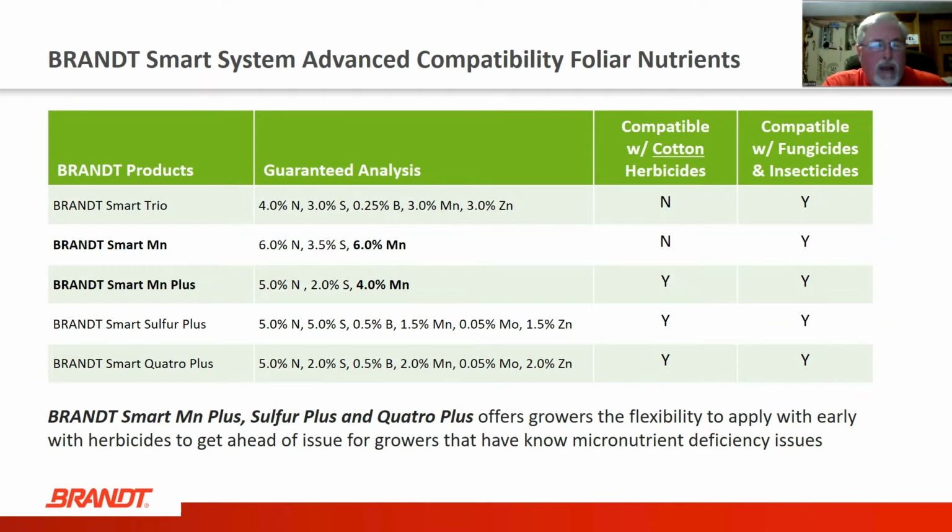One other comment I'd make about Trio and Smart Quattro Plus: both have stress mitigation properties in those chemistries that reduce the amount of foliar injury, or setback, that can sometimes occur at early herbicide application. So it helps the crop grow out of it quicker.